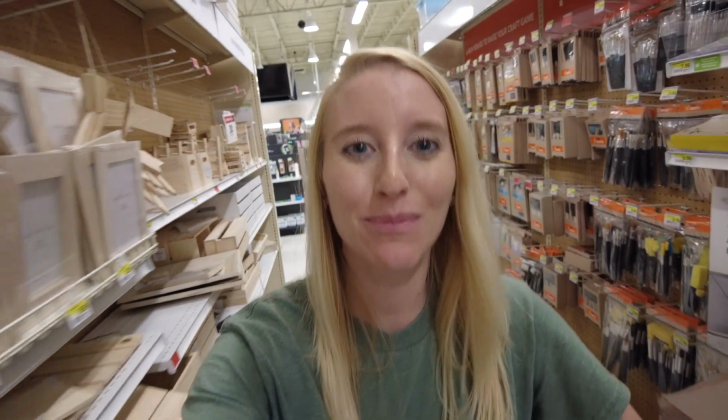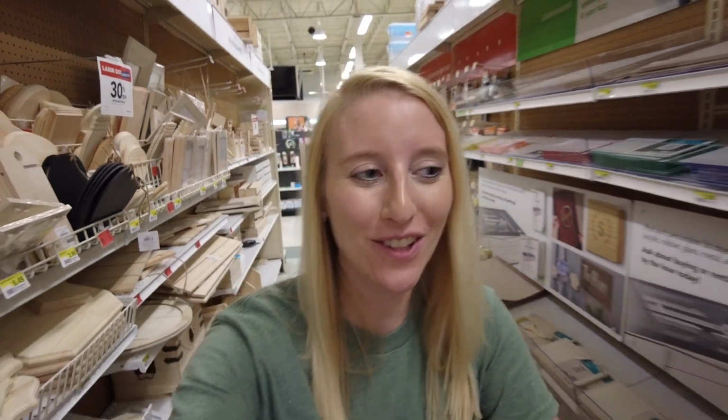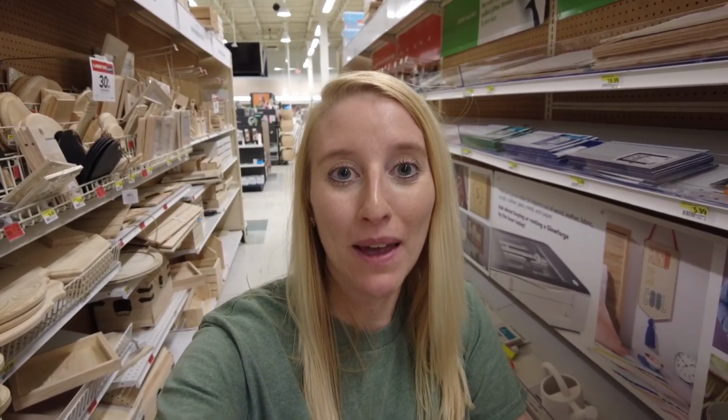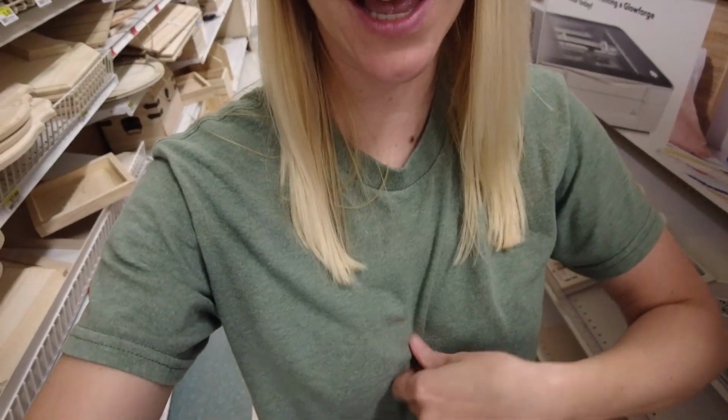This is so random too, but anyone that likes just plain t-shirts and you want a killer deal on them, go to Michael's or Hobby Lobby. The prices here are a little bit more expensive, but that's where I actually got this shirt. I got it at Michael's. It's just a plain green. I also have it in pink.